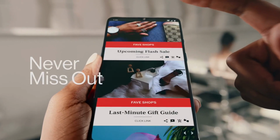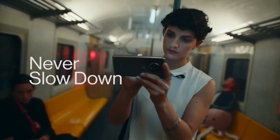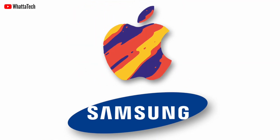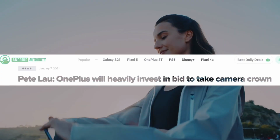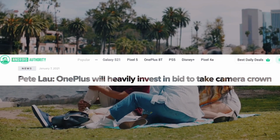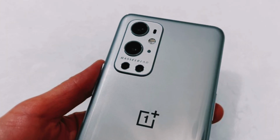The partnership has been confirmed by tipster Max Weinbach too, but whether there will be a significant upgrade in the camera output quality that puts OnePlus on par with Samsung and Apple remains to be seen. OnePlus has confirmed that it's investing heavily in mobile photography recently, but the recent Zeiss partnership with Nokia Mobile seems just like a sticker on the module and marketing, nothing more. So let's hope for the best for OnePlus.